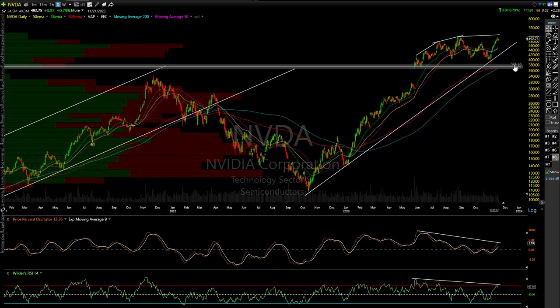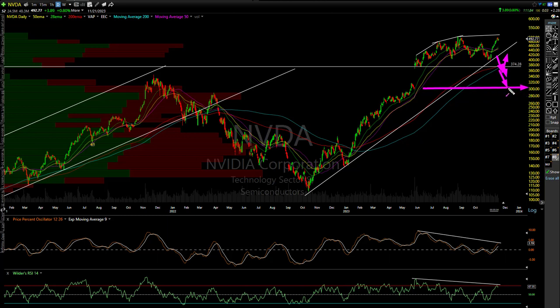So again, if we take out 375, and I'm not talking about a little brief pop and then reverse the next day or two, but a solid move back down below there, especially if we go to backfill the gap, you're going to be well below the 200s. So guys, I'm not predicting that's going to happen, but I'm certainly saying it could happen.